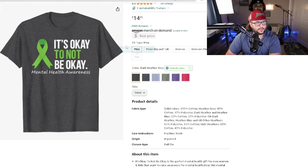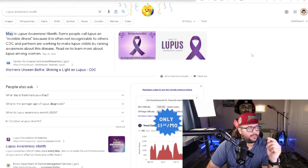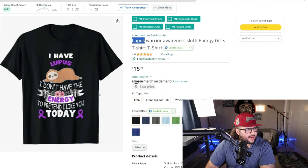All right, next awareness month is going to be Lupus Awareness Month. It's going to be in May. "I have lupus. I don't have the energy to pretend I like you today." You have the purple ribbon, lupus awareness. Lupus Warrior Awareness Sloth Energy Gifts T-shirt, 55 ratings, 4.6 out of 5. You got the sloth on there.